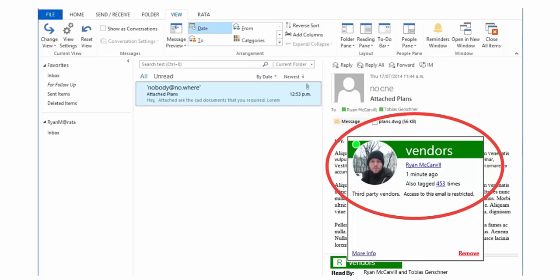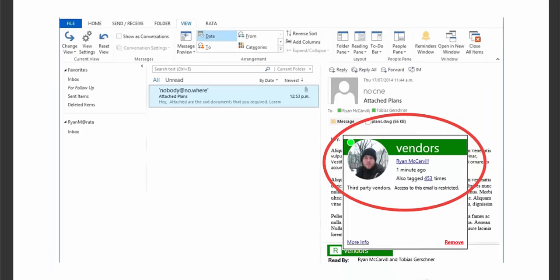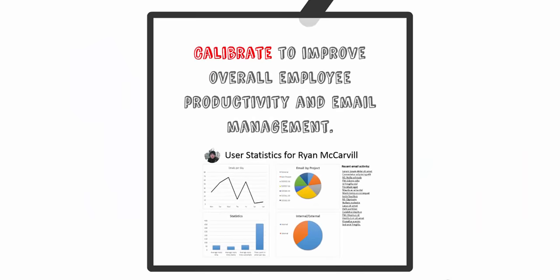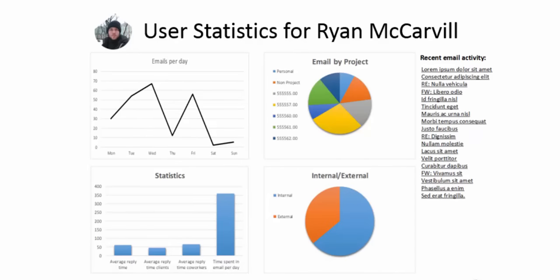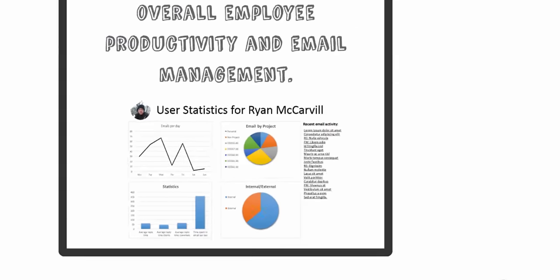Plus, tags can be set with security levels, allowing only certain users or teams to see the tagged emails in the search results. Collabrate also includes a reporting tool to help your team better understand how they are spending their time. Team members and their managers can see how long it takes to reply to emails, how many emails a user gets a day, and which projects or clients might require more communication.